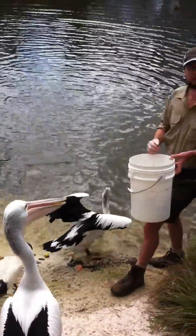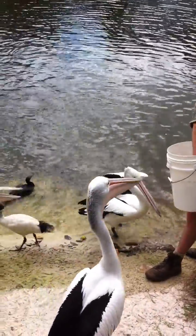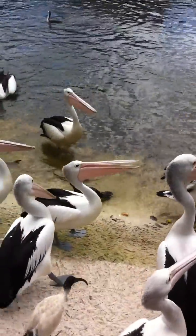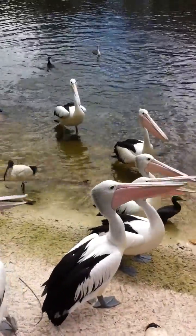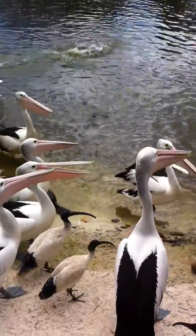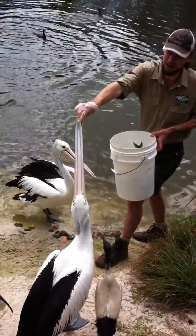Now, the Australian pelican is one of 7 species of pelican found throughout the world. All of your pelican species do look broadly similar in appearance, but the Australian pelican is one of the largest of those species, and indeed one of the largest flying birds that we have here in Australia. So Rod here is about as large as a male will get, even though he's fairly young. He is essentially fully grown.